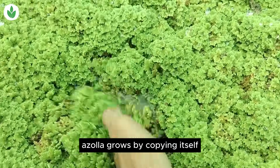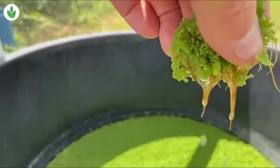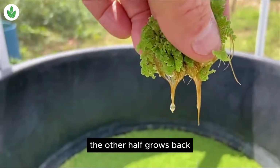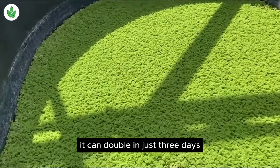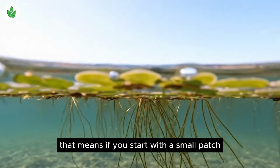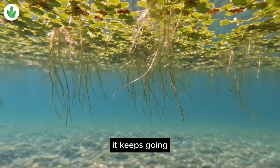Azolla grows by copying itself. You do not replant it, you do not reseed it. When you harvest half of it, the other half grows back. Under the right conditions, it can double in just 3 days. That means if you start with a small patch, it can cover an entire pond in weeks. And once it is established, it keeps going.